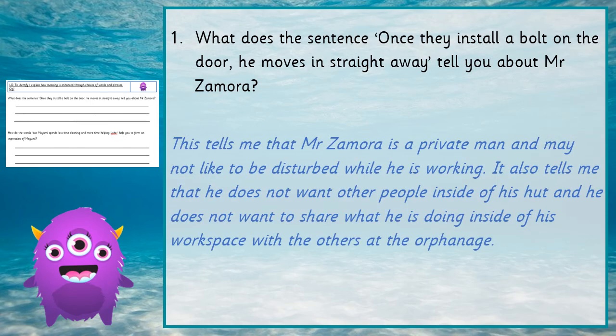Okay, so number 1, what does the sentence, "once they install a bolt on the door, he moves in straight away," tell you about Mr. Zamora? So we've learned quite a lot about Mr. Zamora in this extract. And we know that he loves routine, he's very regimented, he's quite controlling, he likes perfection because he likes precise specifications.